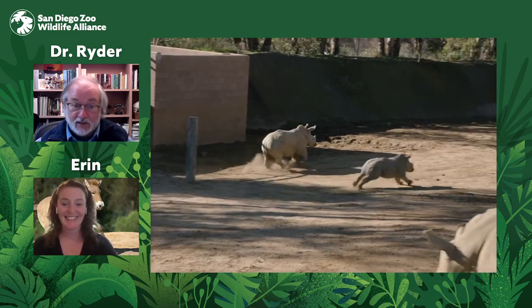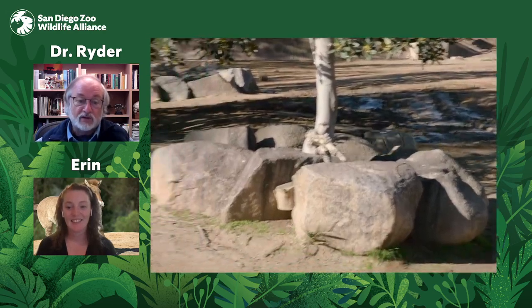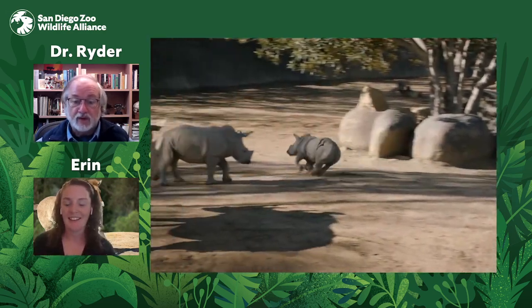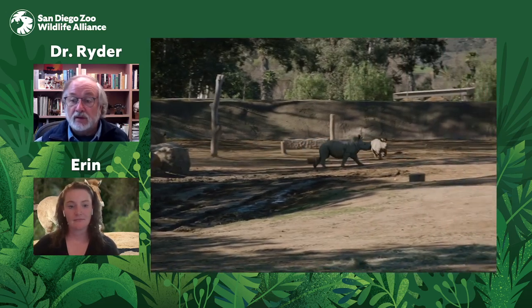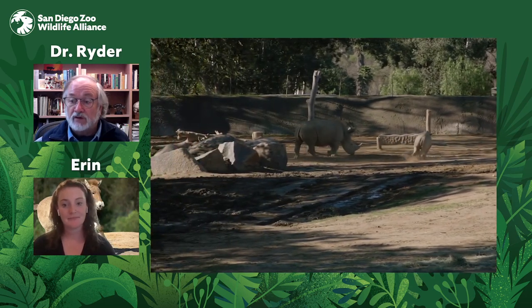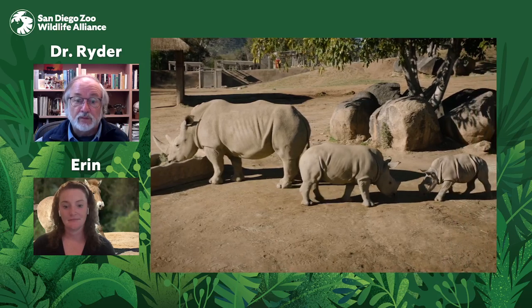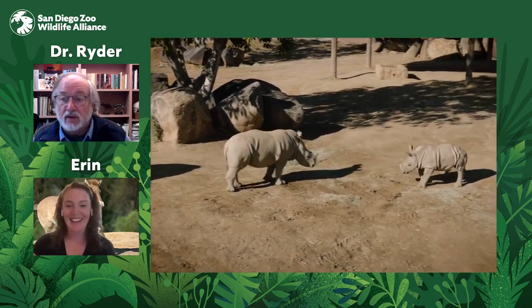If I've been in Africa at a water hole, you can feel the noise of the rhinos in your chest. So these two babies are grown now. Actually, I saw Edward recently, and he weighs almost 4,000 pounds. So he's a big boy. He's a big boy now.